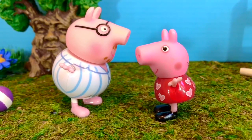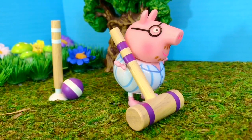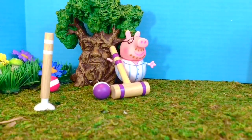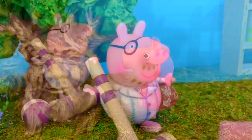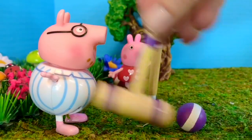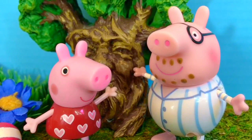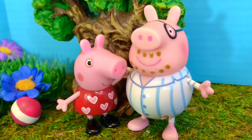Good job, Daddy. That was a nice shot. Thanks, Peppa. You go first again. This time, Peppa's ball hits the peg, but Daddy Pig still gets his turn. Yay! Peppa wins this round. It's a tie game. I love daddy time.